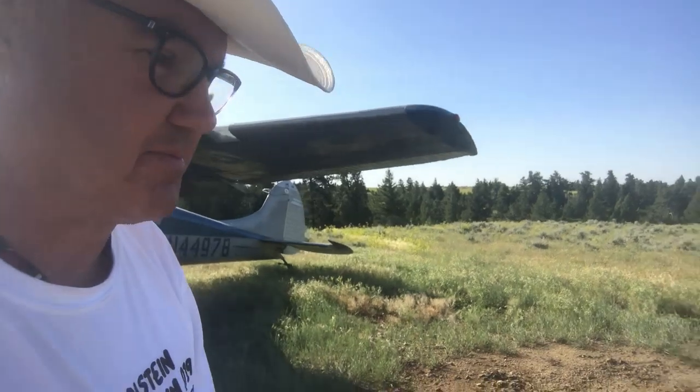Obviously, there's been some cattle up here grazing in the area. This is actually the strip out here. Let's walk out here and take a look at it.